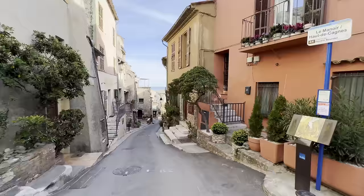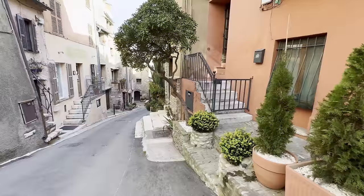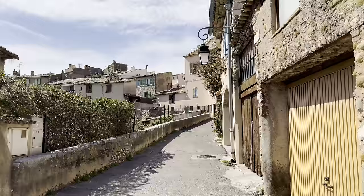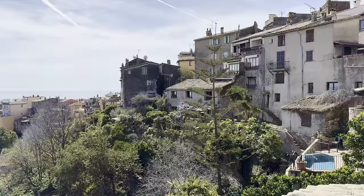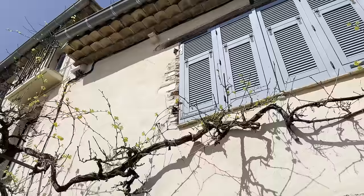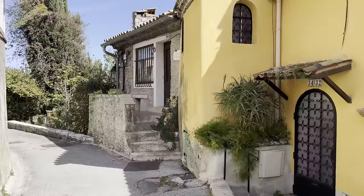Everywhere around you see the paintings of the artists right on the place. They were painting. On one side of the village, you can have a view of a corner of the old town with the sea view. It is Cagnes-sur-Mer. So Cagnes-sur-Mer has three parts: a seaside resort, then this residential area that you see down there, and the old town that we tried to show you today. We are on our way to the parking.